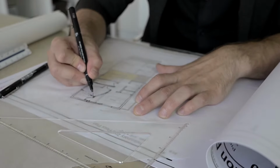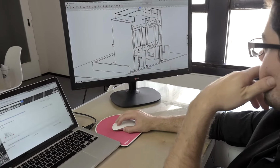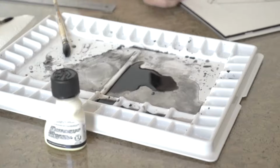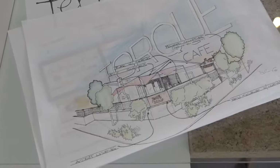When we're implementing the art, I'm usually working by hand. I think it's very important that architects work by hand before they bring the project into the computer. Working by hand is what gives us an intimate connection with the project. I use everything from pen to pencil to watercolor. All these mediums allow us to see different components of the project.